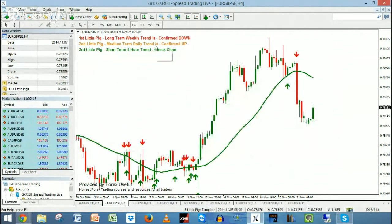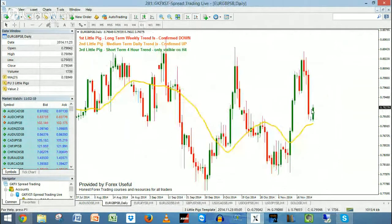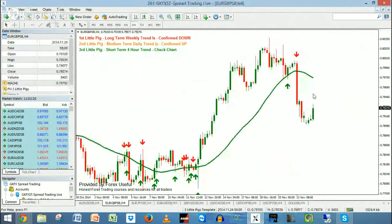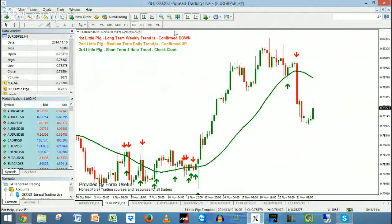Euro GBP, down and up here. The weekly's in a clear downtrend, and we're just waiting now for the daily to turn. So it's got quite a bit to move to turn, and if and when it does, then we will take the entry off the 4-hour chart. But at the moment we're down and up here. Most unlikely that we'll get a signal to go long. More likely we'll get the signal to go short.